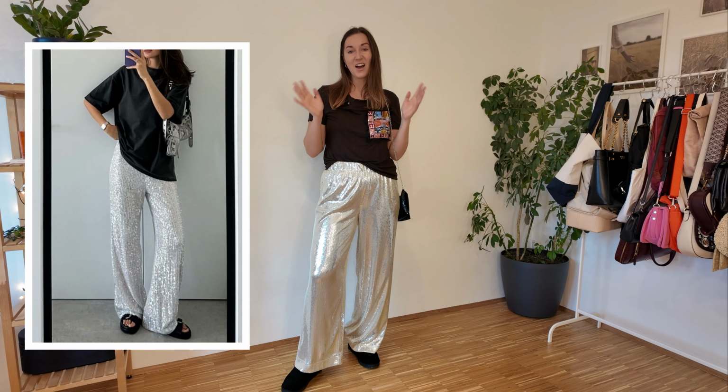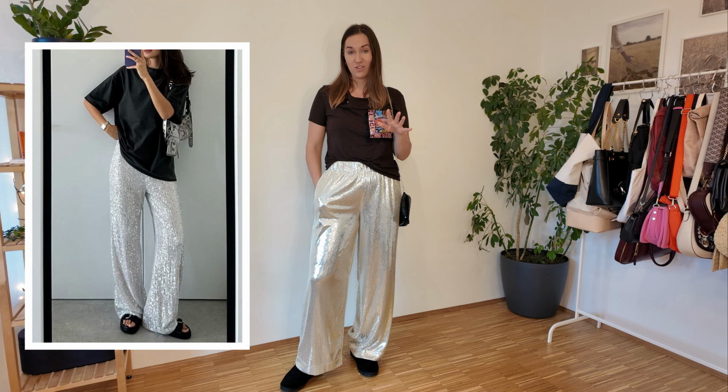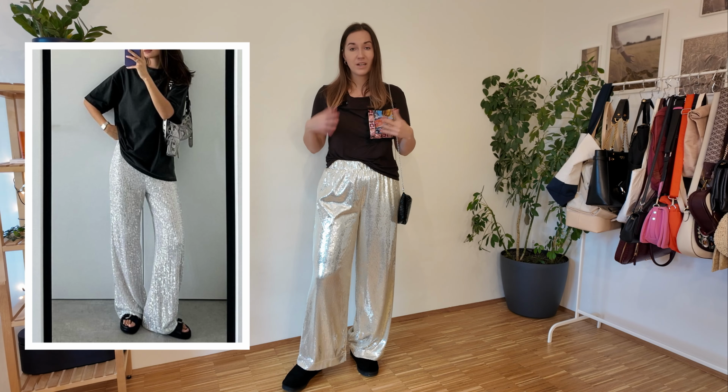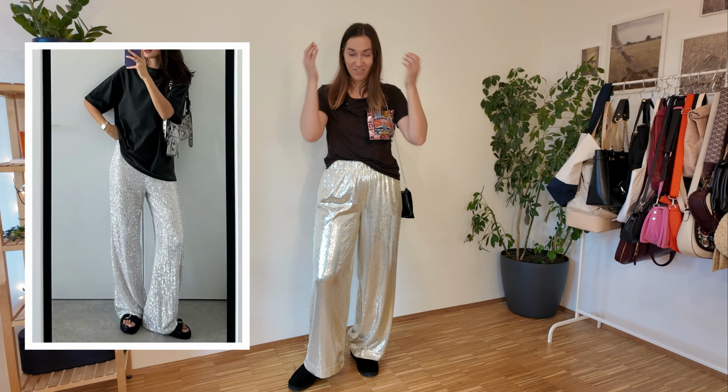All right, this is my outfit number two, and it has definitely a totally different vibe from the previous one. I realized that it is not as actual a recreation as the previous one, but I still think I am more or less close. I just didn't have any more similar items.